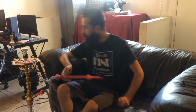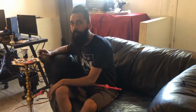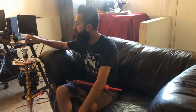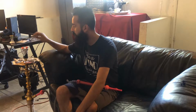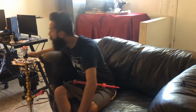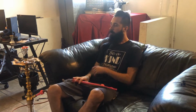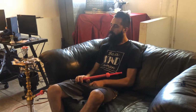Alright guys, so we just finished cooking the charcoals. Since the Predator bowl is a little bit on the smaller side, I will start off the head with 3 charcoals and just let it sit there to cook for a minute or 2, just to see how it builds up the flavor, because I've never tried this flavor. And yeah, we'll just hang out for a quick minute, maybe even 30 seconds.